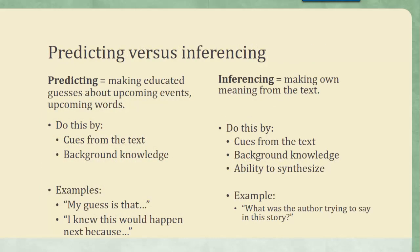So, wait, before we get into the specifics of the construction integration model, let's talk some more about these concepts of predicting and inferencing, which are two closely related terms. In predicting, students are making educated guesses about the upcoming events in the story, or in some cases even the upcoming words that follow. They do this based on the text's cues, and they are able to make predictions in large part because of their background knowledge, which allows them to follow the events in a narrative and know what to expect next.